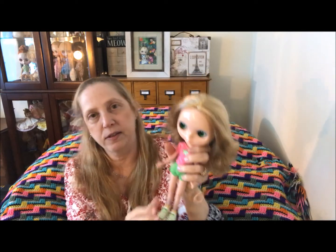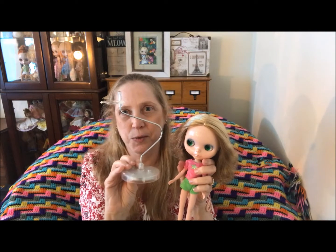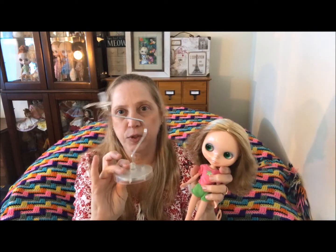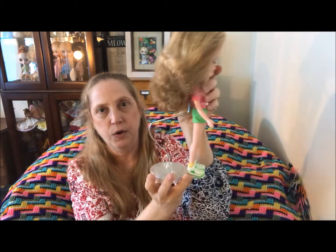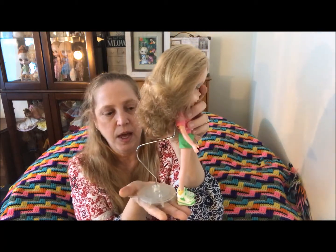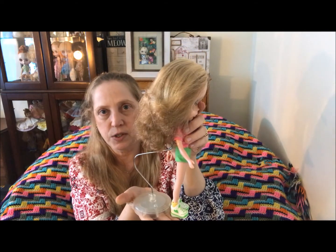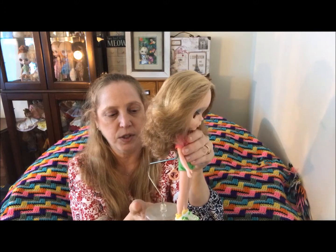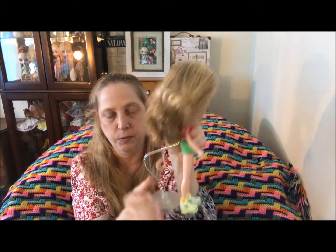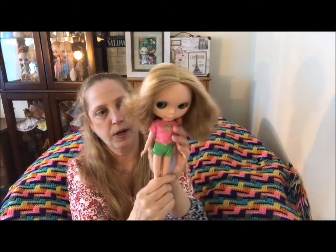I don't know. She comes with a different stand. This is the stand she comes with. So the newer stands, their feet are off on the bottom of it. This is behind her. It's very heavy too. So when I put her on this stand, she seems fine in these shoes, but when I put her on a newer stand, she tends to fall over a little bit. But anyway, this is what I have her in right now.